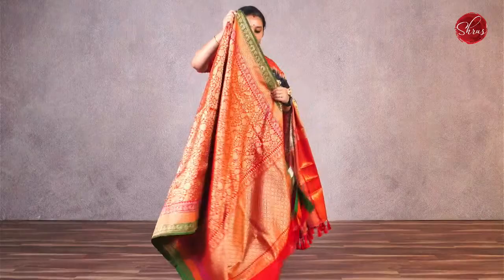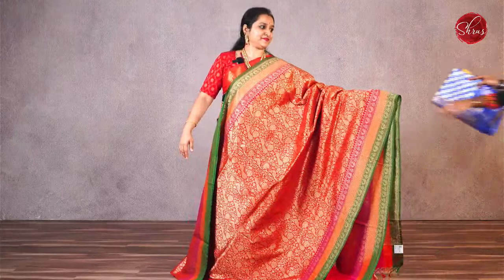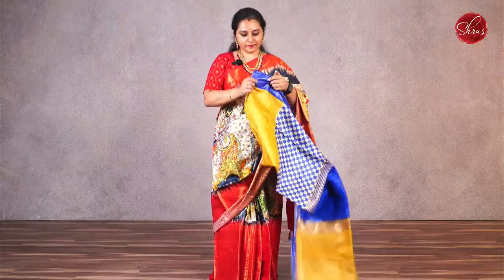This is a nice red with a green and orange combination. Full beautiful jari brocade, and that's going to be the full size. Price at 3680. Moving on, we'll start off with our pure collection. Price at 3980.